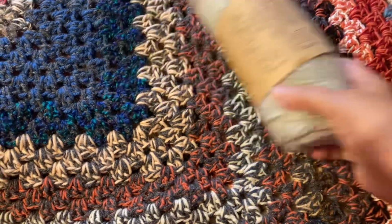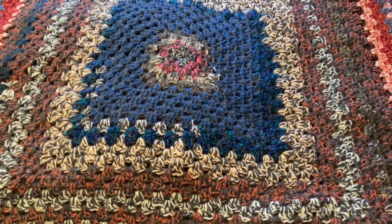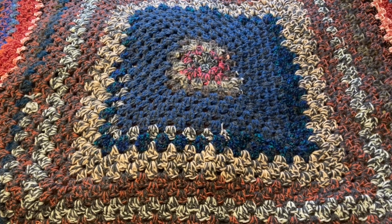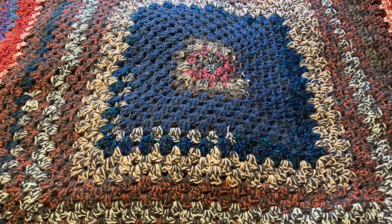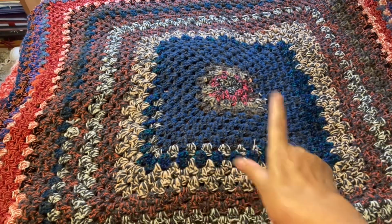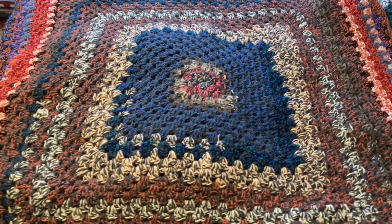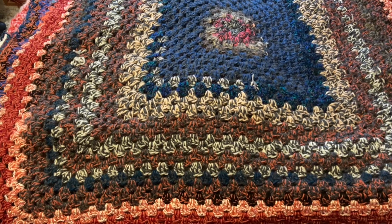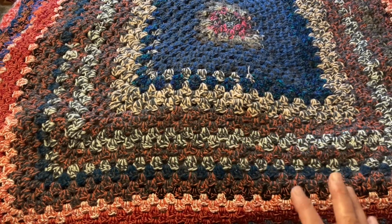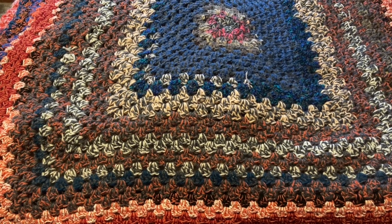I have been busy this month, as I say every month. I have done a lot, even though I may not show it all the time, like doing videos every couple of days. But believe me, I am crocheting. This blanket right here is a blessing blanket that I can't even take the whole thing in. This is my scrappy, these are all my scrappy projects. I have been doing a lot of scrappy projects this year, it seems.